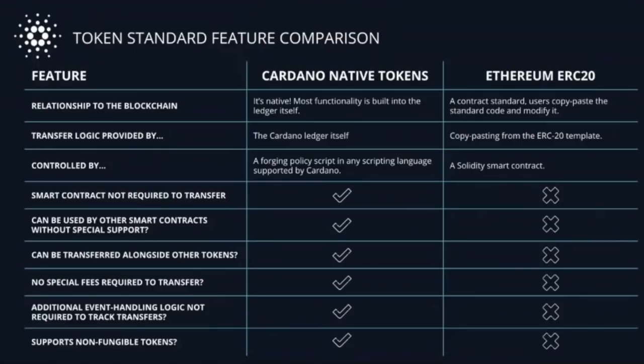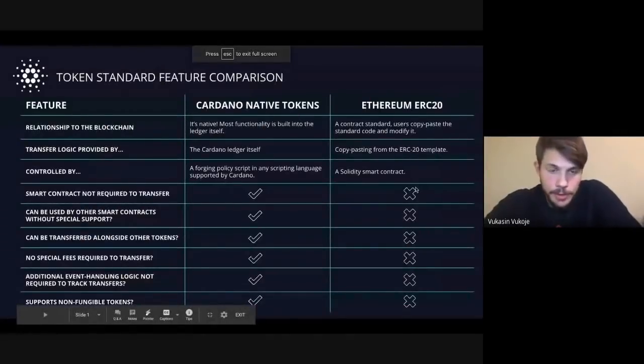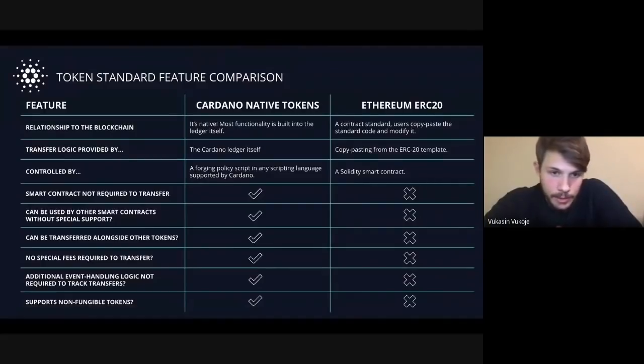Yeah, basically, as I mentioned, we are treating native tokens the same way that we are treating ADA. And because of that, transfers of native tokens are very efficient. They are safe because those are based on the ledger. Other than that, we have special characteristics like supporting non-fungible tokens out of the box. Also, we allow users to transfer multiple native assets in one transaction, which can be very interesting, and many other smaller ones.